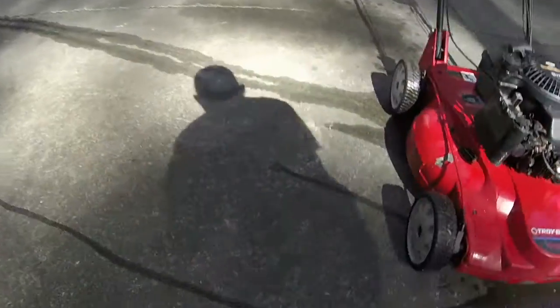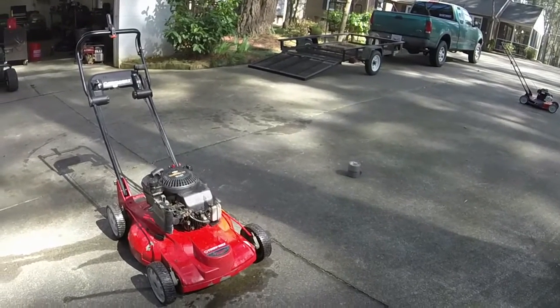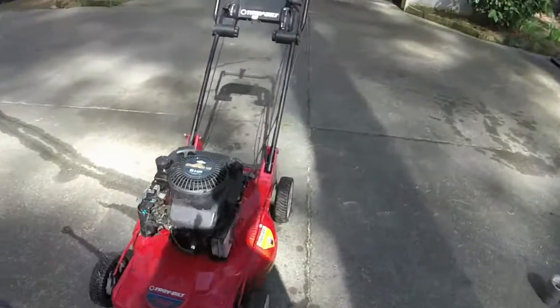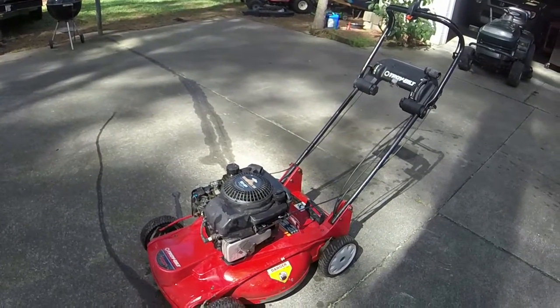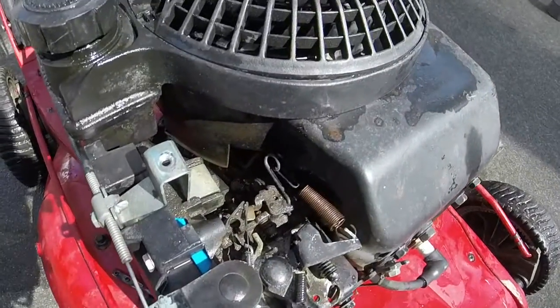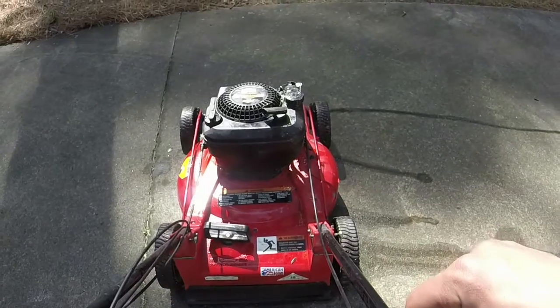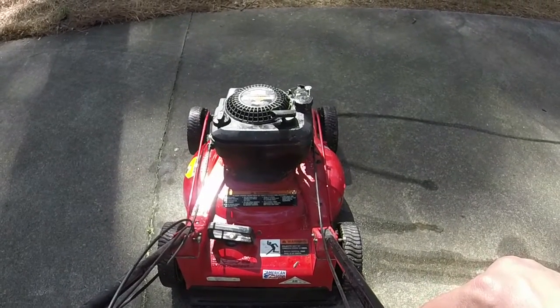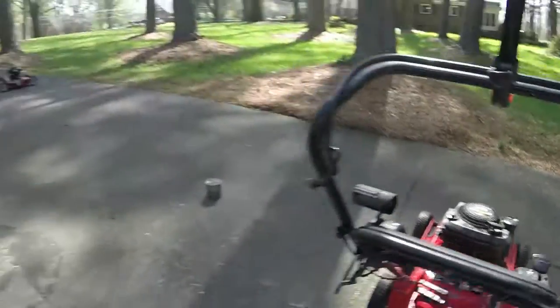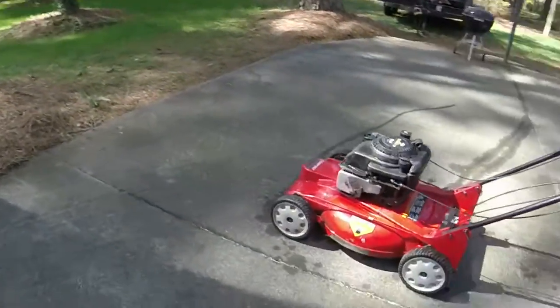Just a little temperamental from where it had been washed. So as you can see, it's not really surging anymore either. So it doesn't want to idle down, but that's the only thing. I hope that if you're cutting your grass, you're gonna run it at full throttle anyways. So see if I can crank it back up.